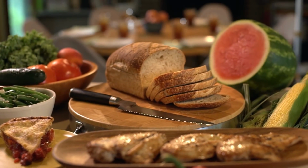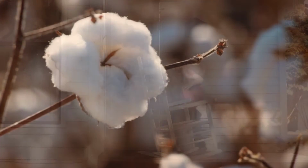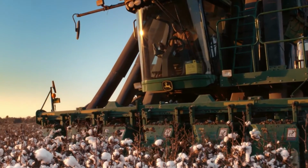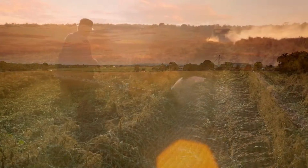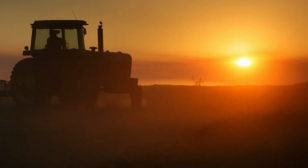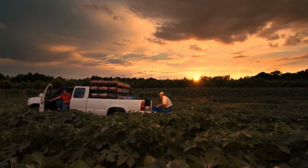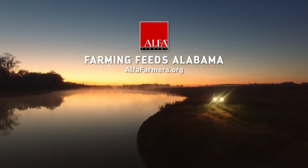What we eat, what we wear. It all starts somewhere. And if it's good, it usually starts with a farmer. And that somewhere is right here in Alabama. In a field, in a barn, on a tractor. Right now, there's a farmer starting something good for all of us. And it all starts right here in Alabama.